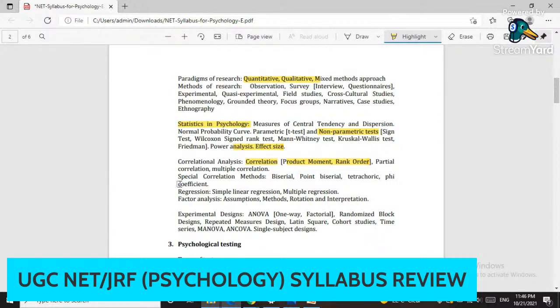Point phi coefficient, how we can calculate phi coefficient. And in this regression, simple linear regression, multiple regression, factor analysis, assumptions, method rotation and interpretations. Experimental designs includes ANOVA, very famous analysis of variance, one way.